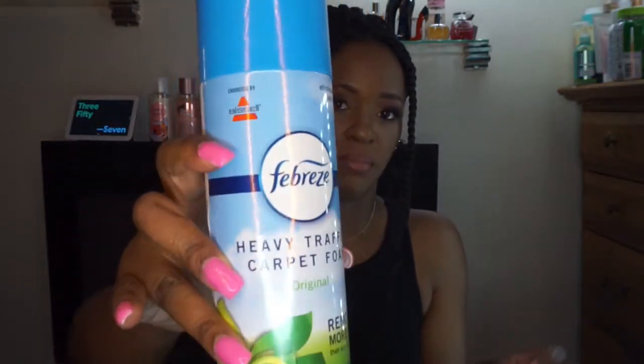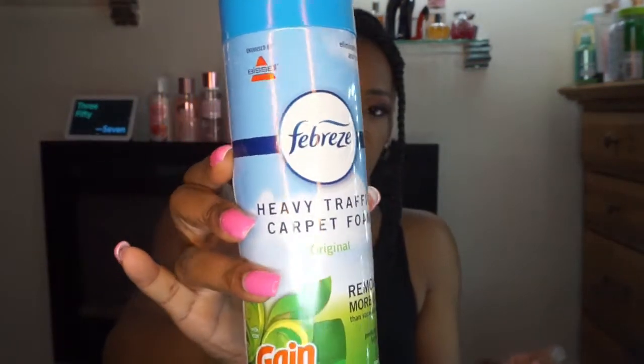So the first one I'm gonna share with you is a household product. I think it's the only household product, and that is the Febreze heavy traffic carpet foam. My husband bought this because we have carpet. I do steam clean my carpet, probably once a month, and when I'm not shampooing it, I use this here. I have two more left and then I'm done with that.